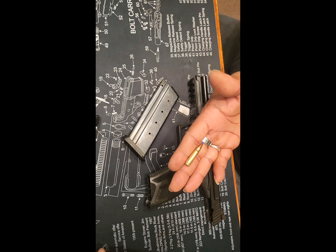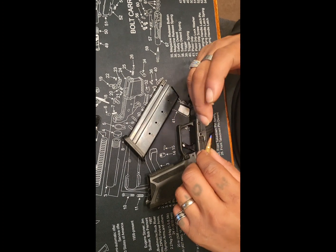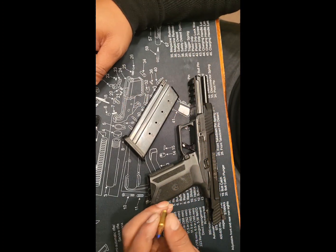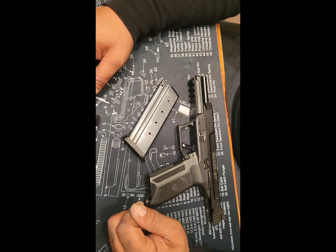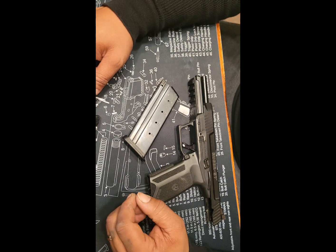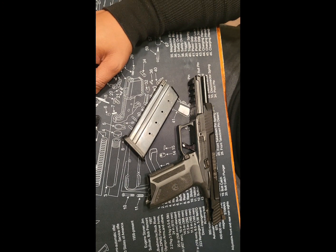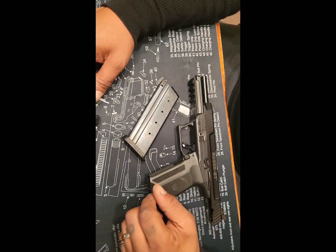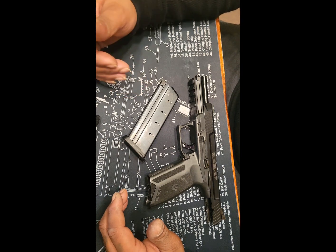That's a 5.7. Looks very similar to a 5.56 223, just a little bit smaller, shorter, thinner diameter. It's a good round. That particular round was made by FN. That is a high performance 40 grain. I think it's actually like 40 or 49 grain. That particular one I'm often using, that's the VMAX bullet.